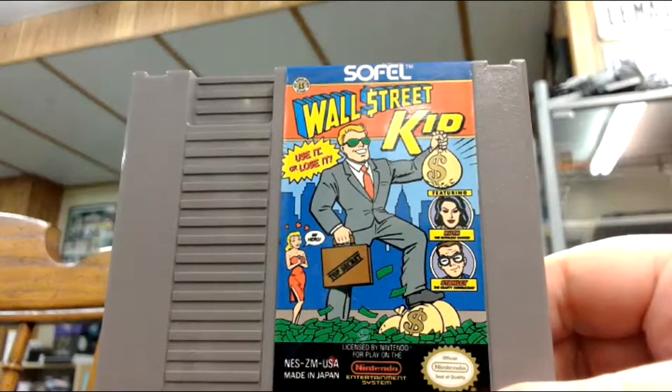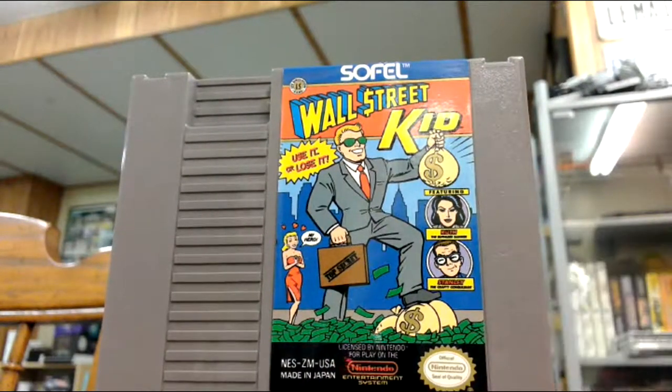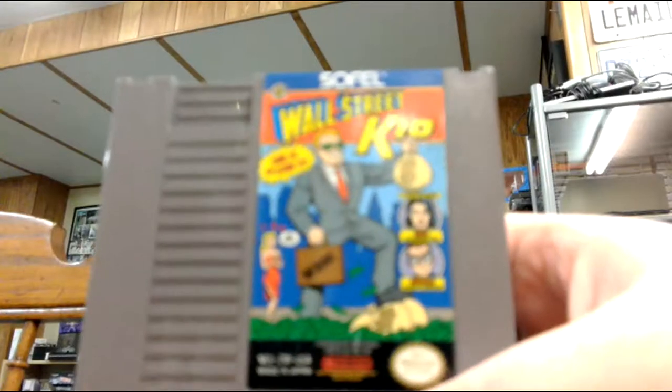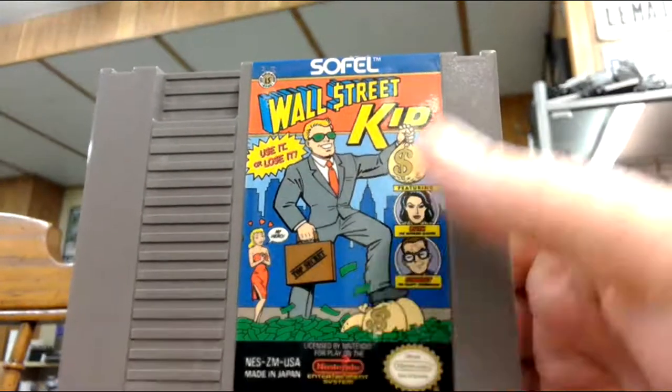Okay, next game. And I have to admit, I get more people talking to me about this one whenever they just kind of scope out my collection. Of course, it doesn't hurt that the title's huge on it, but it is Wall Street Kid by Sofel. And it's a pretty simple premise.